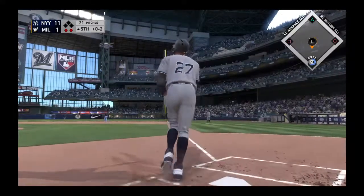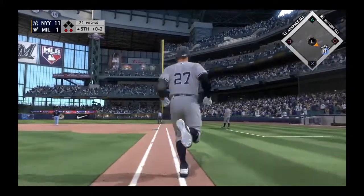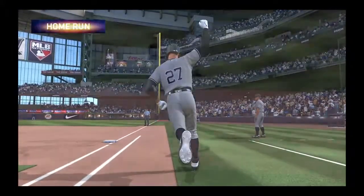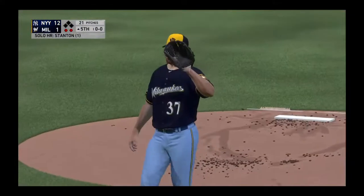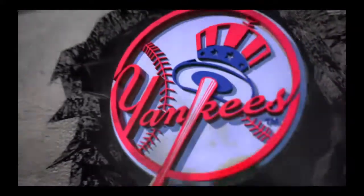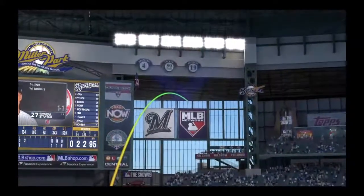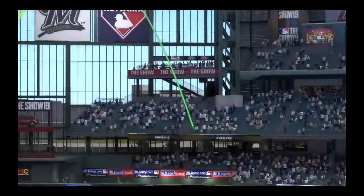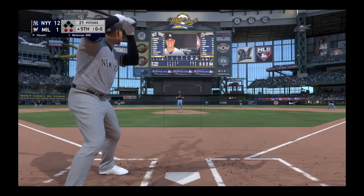To right field, and absolutely hammered. Forget about making a play on that ball. It's way out of here. Back-to-back home runs. A solo home run here off the bat of Giancarlo Stanton as the blowout continues. Fans are getting plenty of souvenirs today. That's the 5th ball we've seen clear the fence by just this one lineup alone.